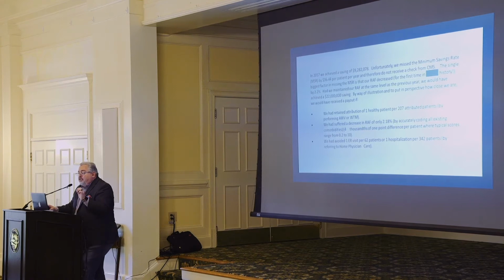Look at what they also found. If they had retained one healthy patient, one more annual well visit per patient, if they had one fewer hospitalization per 342 patients. Now, my firm, we track this in ACOs. And we look at this data and we go to doctors and we say, hey, listen, here's your admissions per thousand. We follow that and track it so you know if you're a doctor.